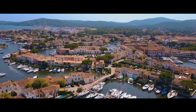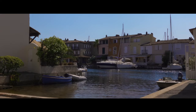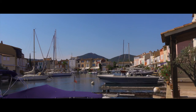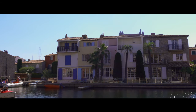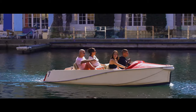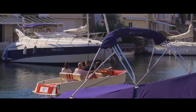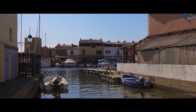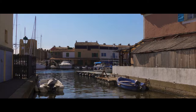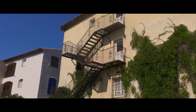When the architect arrived in the area, he noticed that the land located in the commune of Grimaud, between Sainte-Maxime and Saint-Tropez, was marshy. He then decided to create a lake city. The construction of Port-Grimaud was completed in the 2000s at a rate of 100 houses built per year. They were worth 70,000 euros in the 70s and are now worth almost a million. Each house has its own small dock to park its boat.